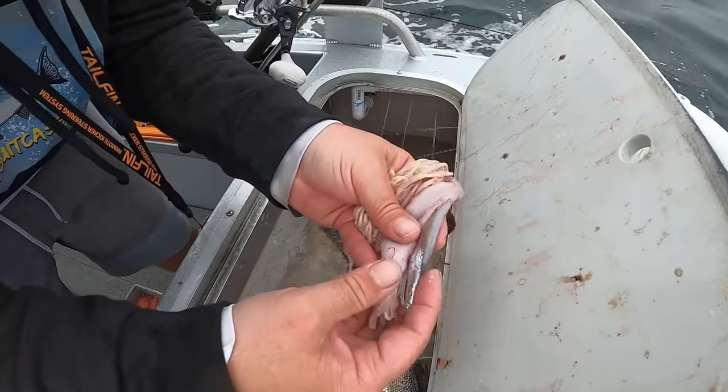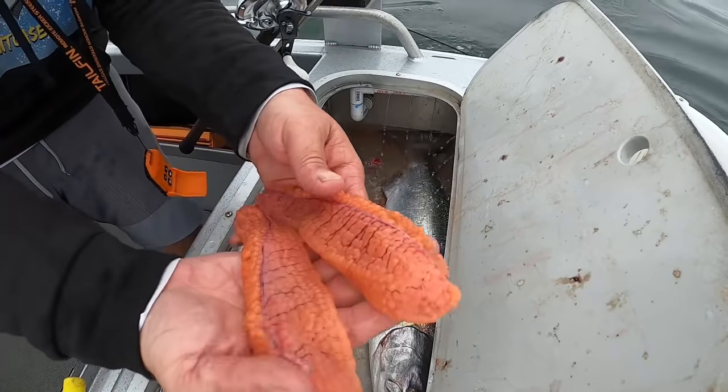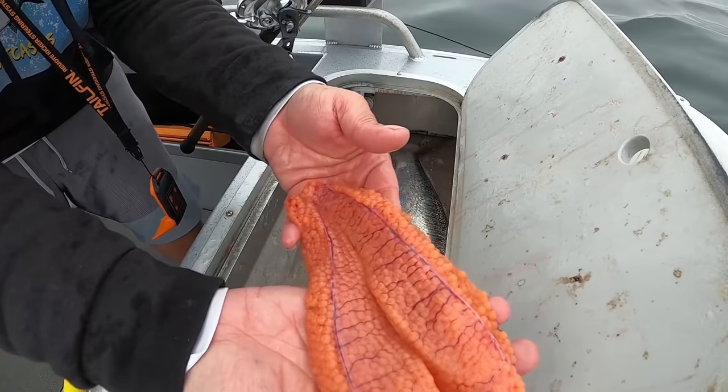Looks like it has two in it. Some nice roe we'll keep.